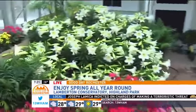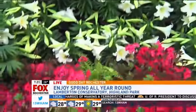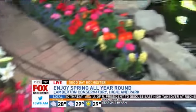People love them. When we came in, it was dark, so I was tiptoeing around. I don't want to step on the birds. But this place is amazing. It's kind of like a spring explosion indoors. How do you get the place prepped with flowers like this in temperatures like this?